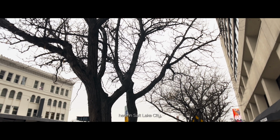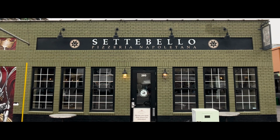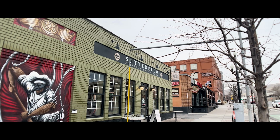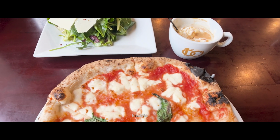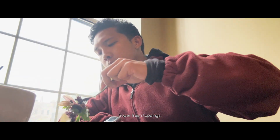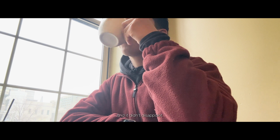And for my last meal here in Salt Lake City, I hit up Settebello Pizzeria Napoletana. They've got wood-fired Neapolitan pizza, and you have to try the margherita pizza, ensalada, and affogato. Thin crust, super fresh toppings, it's so good. It's my final meal here and it didn't disappoint.